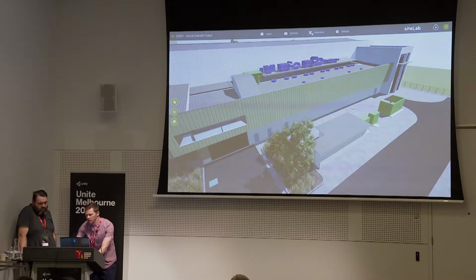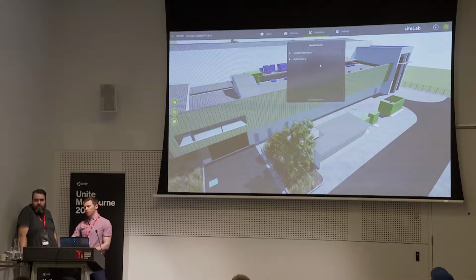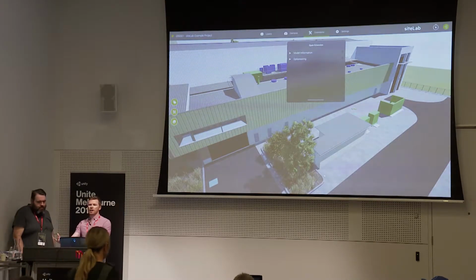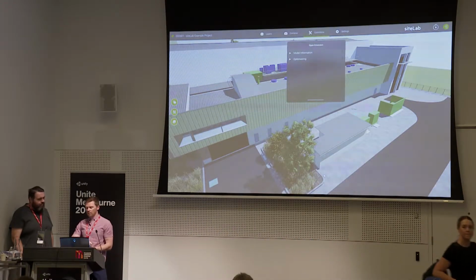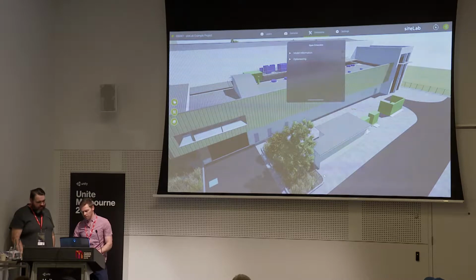Now we've got this menu here called the extensions, and that's the logical place where we would put larger pieces of functionality that you can drop in and out on a per project basis. So not every project needs to have the same extensions, and some projects won't have any extensions.